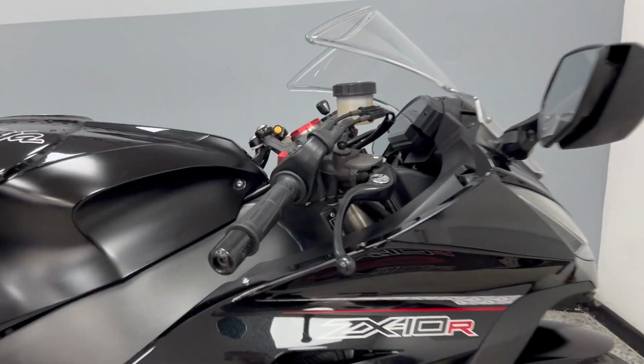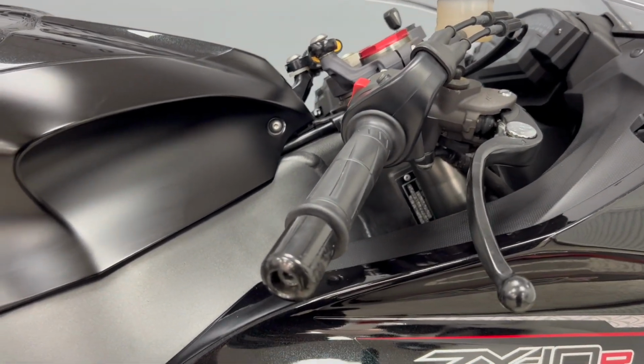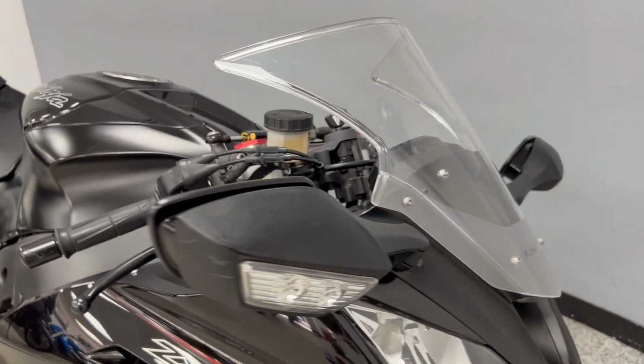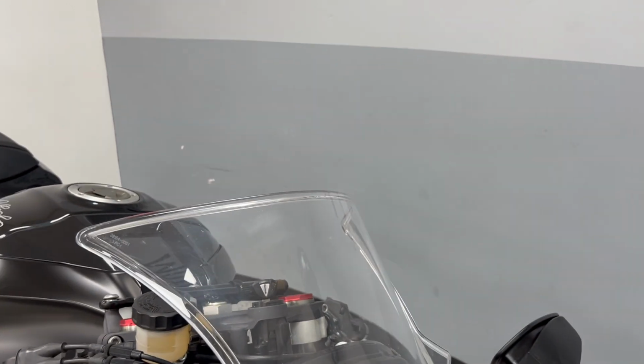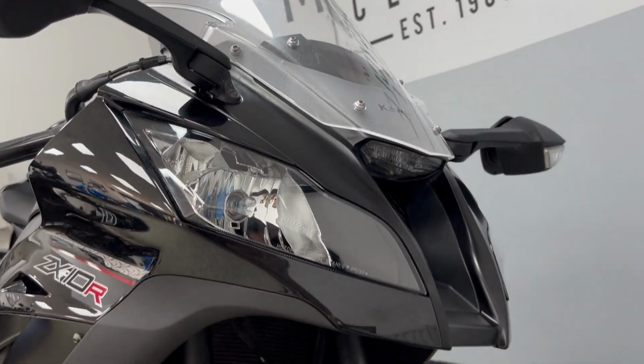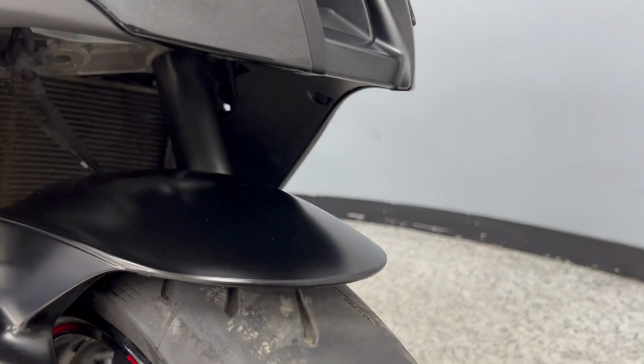We are delighted to offer this superb Kawasaki ZX10R Ninja, registered the 18th of May 2013 on a 13 plate with 13,576 miles and presented in spark black/flat ebony. This one owner from new example is in superb condition.